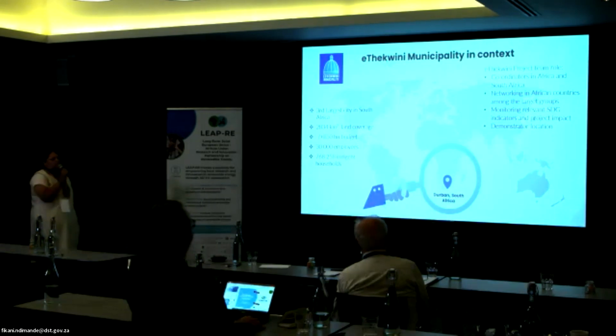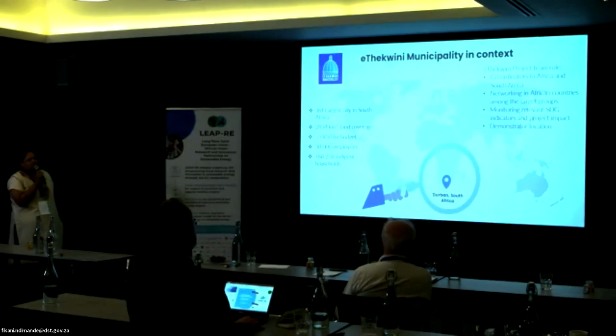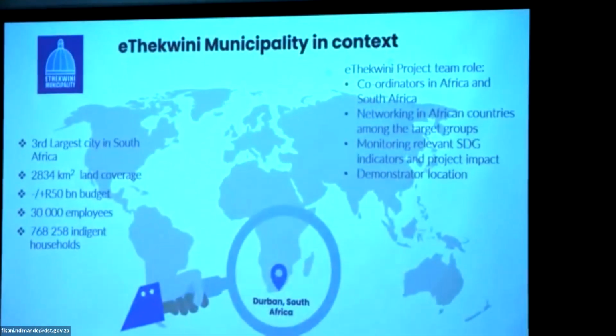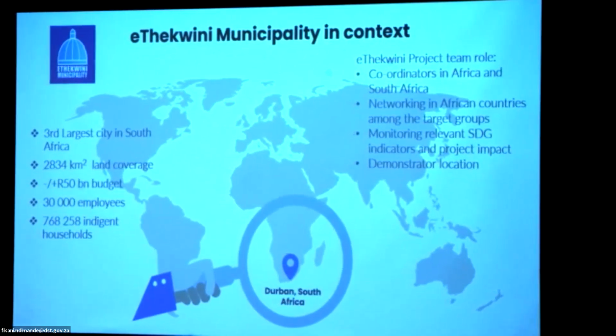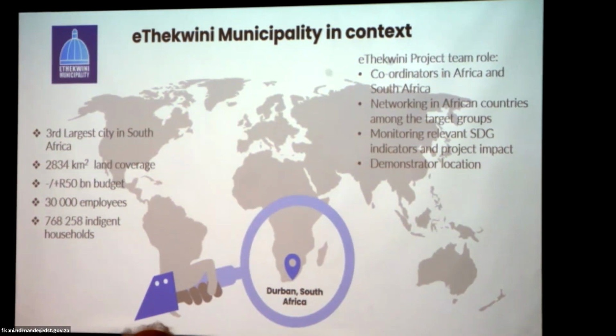And in terms of the project itself, we have a demonstrator in our city, as I indicated, but we're also the coordinators in Africa. So we are assisting with all of the coordination processes for the project. We're also responsible for networking in African countries amongst the target groups and monitoring of the project in relation to the SDGs and the overall impact.